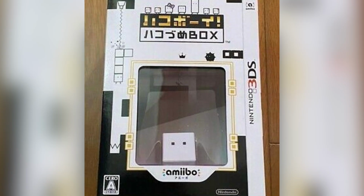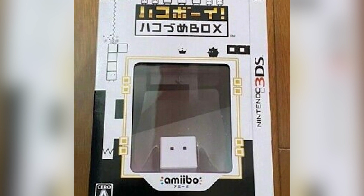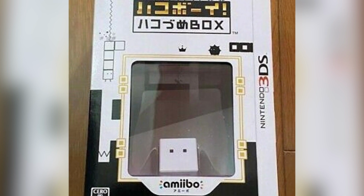QB's Amiibo only came out a few years ago in 2017, and yet it's already considered to be one of the harder ones to find and acquire. Currently on eBay, you can get your very own QB Amiibo for as little as $295 or as much as $1,000 plus of course shipping and handling.